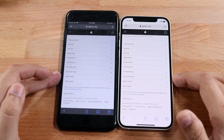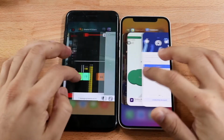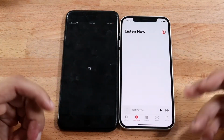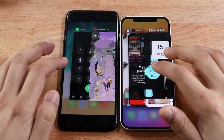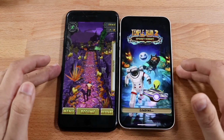RAM management on the phone calls, it restarted on the 7 Plus, but this one kept restarting on both. But I'll definitely say going from the 7 Plus to the iPhone 12 is a really good upgrade for performance's sake. I'll definitely say if you have a 7 Plus, even going to an iPhone 11, you're going to see pretty big improvements in terms of the speed comparison.